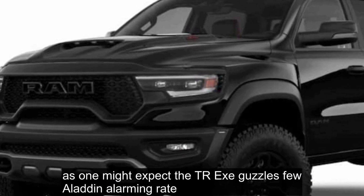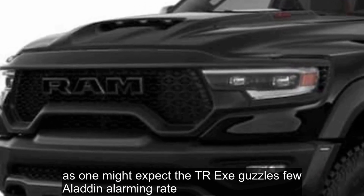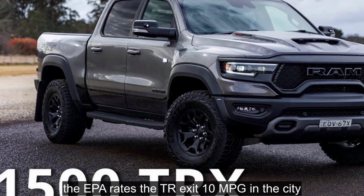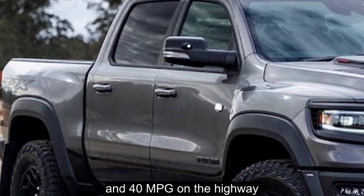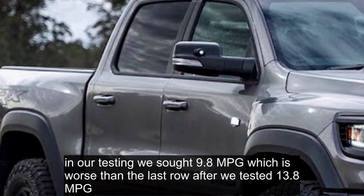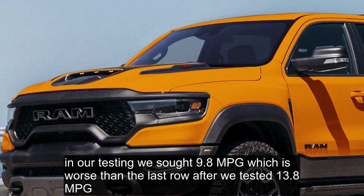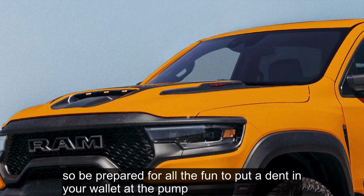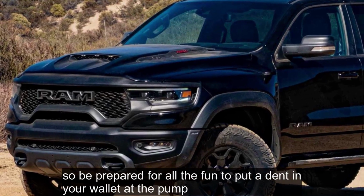As one might expect, the TRX guzzles fuel at an alarming rate. The EPA rates the TRX at 10 miles per gallon in the city and 14 miles per gallon on the highway. In our testing we saw 9.8 miles per gallon, which is worse than the last Raptor we tested, 13.8 miles per gallon. So, be prepared for all that fun to put a dent in your wallet at the pump.